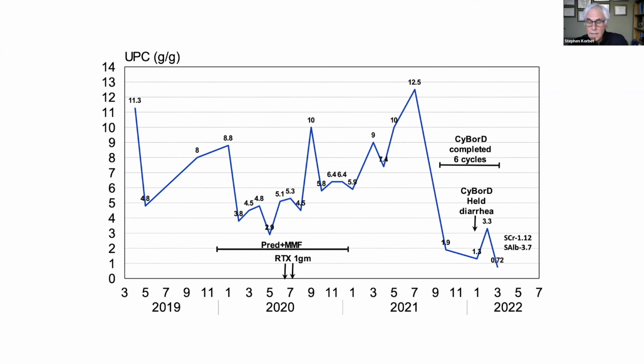They reinitiated it with half the dose of the bortezomib, which he tolerated, and sure, he came right back down again. And he was down to almost 720 milligrams per gram. And here, Mario, despite how bad his glomeruli look, and we see this in lupus all the time, right? His creatinine was 1.1, his serum albumin had come up to 3.7 grams per deciliter. So he responded quite nicely to the CyBorD.